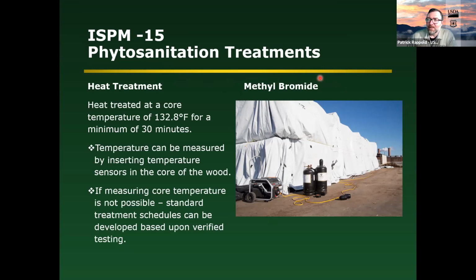I believe a lot of the lumber brokers will provide some estimates on what the methyl bromide treatment costs. So if you're working through a lumber broker by selling your lumber, methyl bromide may be the best option for you if you're just starting out with green lumber and don't have any dry kiln facilities yet.